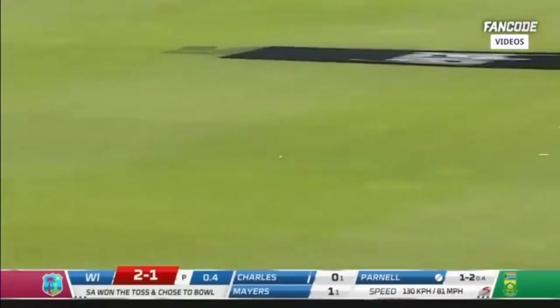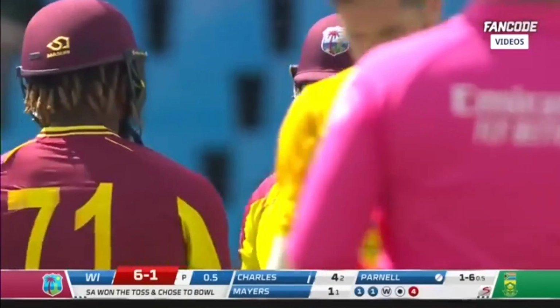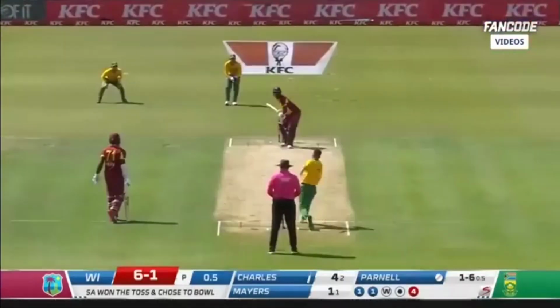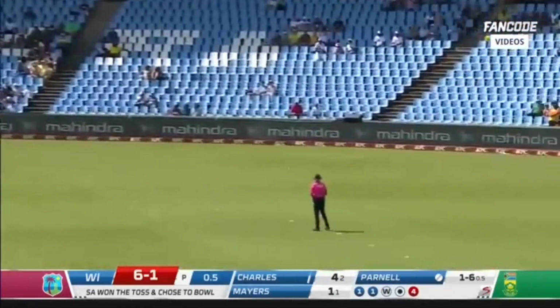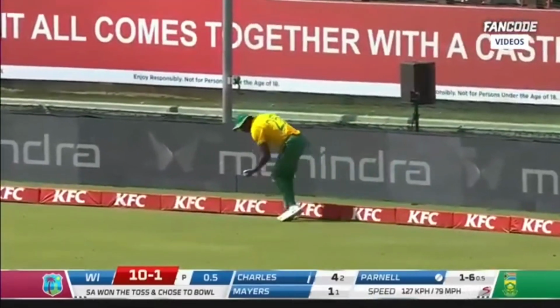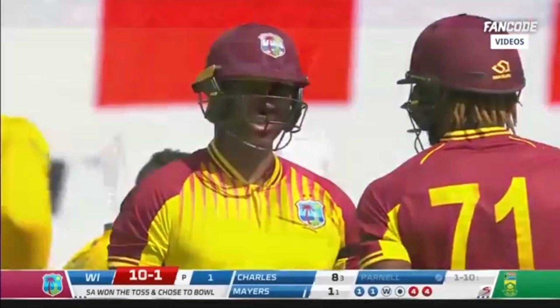Oh, it's a beautiful drive through extra cover. That is four. What a nice way to start for Johnson Charles. Yeah, beautifully caressed through that cover. A little bit short. He doesn't have any problem with anything in that region, Johnson Charles. He's got that away for a boundary. So 10 off the first, but a wicket has fallen as well.